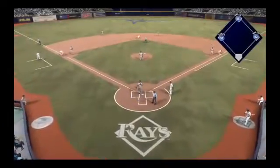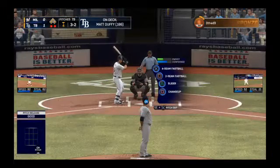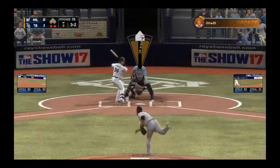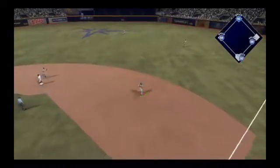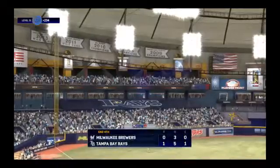Took something off there as this pitch is in the dirt, but handled quickly behind the plate. 1 run, 5 hits, 1 error in the ball game for Tampa Bay. Now this is on the ground to second. Is he going to get out of this? Over to first. He does get out of it, and the inning is over.